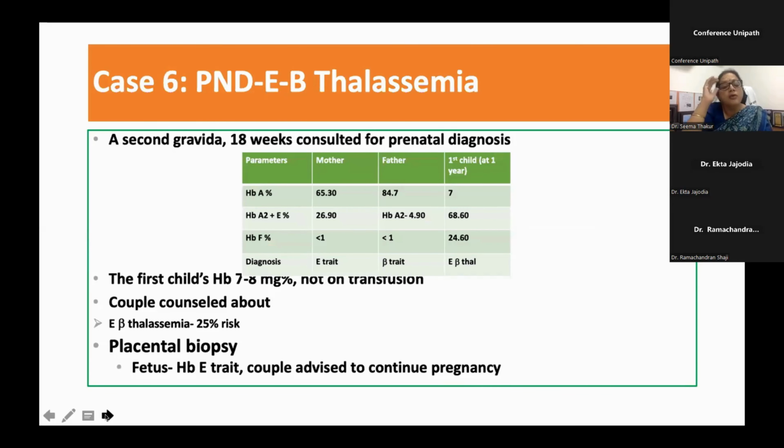This is a case which was referred to us long ago at 18 weeks. And by that time, the diagnosis of E beta thalassemia was not there. And this child was already 7 to 8 years of age, and her hemoglobin was 7 to 8%. She was not having a good quality of life, but of course, she was not on any transfusion also. So we did the HPLC of the couple, and we found that the mother is E trait, and the father is beta thalassemia trait, and the HPLC of the baby showed E beta thalassemia. And because the F is raised, this can be thalassemia intermedia.